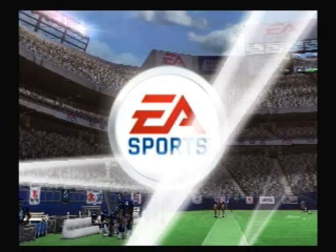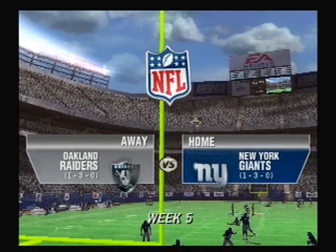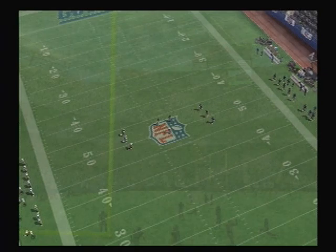Since 1984, the Jets and Giants have been sharing the same playing field here at the Meadowlands Sports Complex. Although it lacks many modern amenities, it still has its charm. Welcome to East Rutherford, New Jersey. Tom Hammond here, folks, with my partner, Chris Collinsworth. Thanks for being with us for this Week 5 matchup between the Giants and the Raiders.